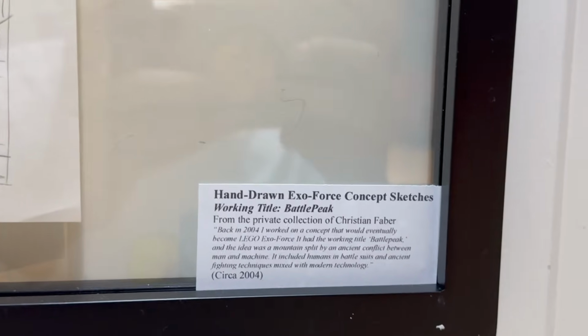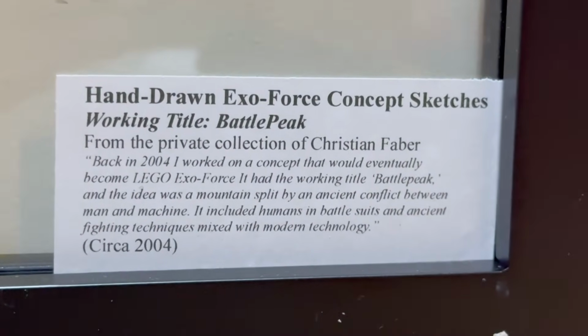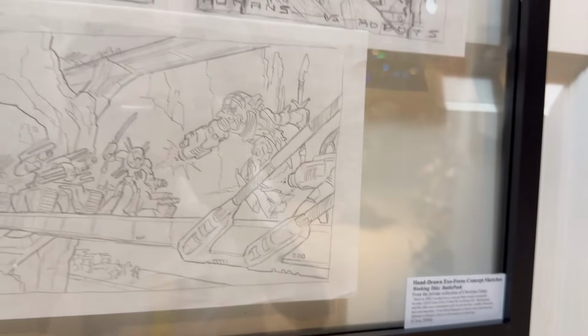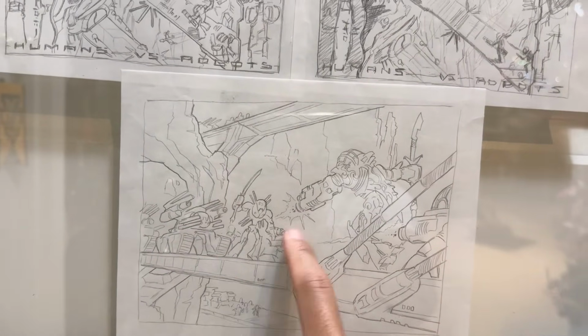And here's a direct quote from Christian Faber about the original theme of Exoforce right here, which is super cool. I actually managed to put a quote in for the information plaque here, and that's what they look like. It's just so awesome to see the original designs.